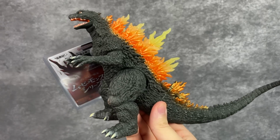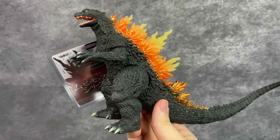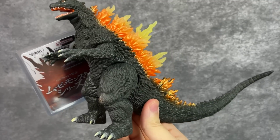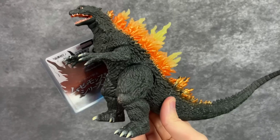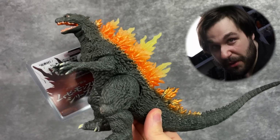Okay, so I'm gonna be real and I'm gonna be personally honest with all of you. I'm not going to take a lot of time talking about this figure because there really aren't that many changes, and I just talked about this figure, what, a few weeks ago? Maybe a month ago at most?